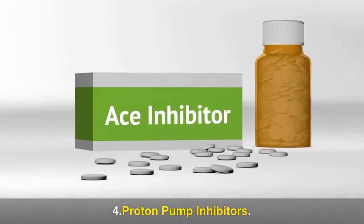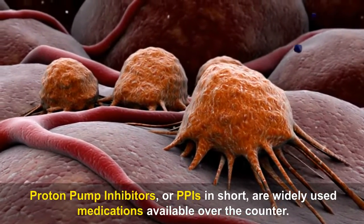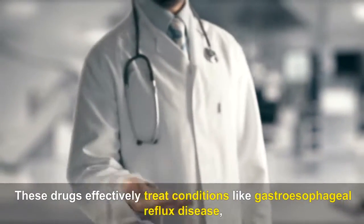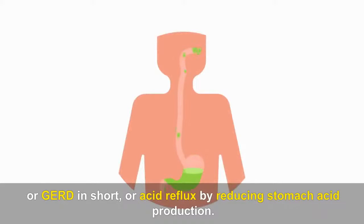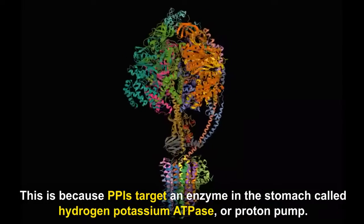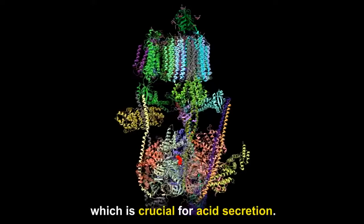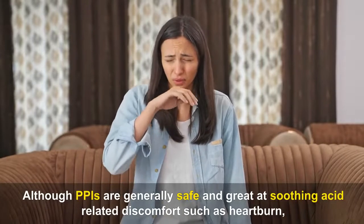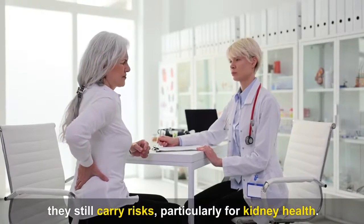4. Proton pump inhibitors. Proton pump inhibitors, or PPIs in short, are widely used medications available over the counter. These drugs effectively treat conditions like gastroesophageal reflux disease, or GERD in short, or acid reflux by reducing stomach acid production. This is because PPIs target an enzyme in the stomach called hydrogen potassium ATPase, or proton pump, which is crucial for acid secretion. Although PPIs are generally safe and great at soothing acid-related discomforts such as heartburn, they still carry risks, particularly for kidney health.